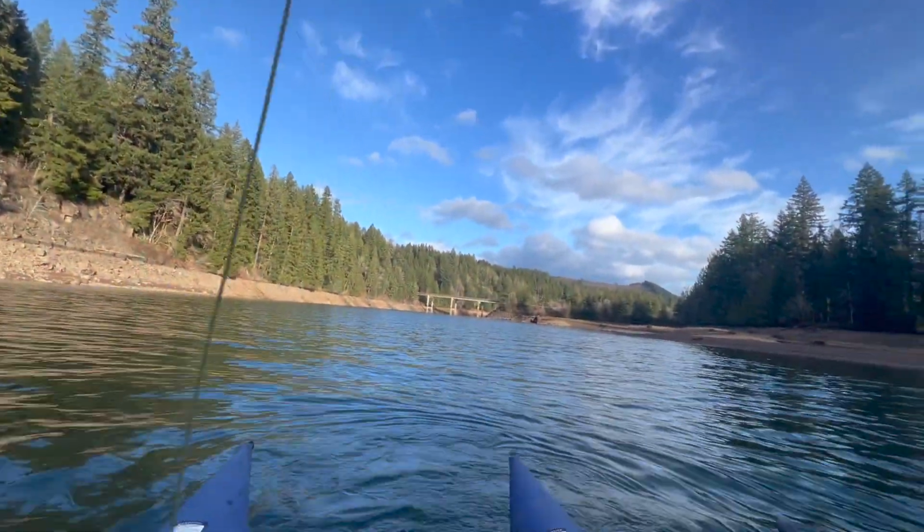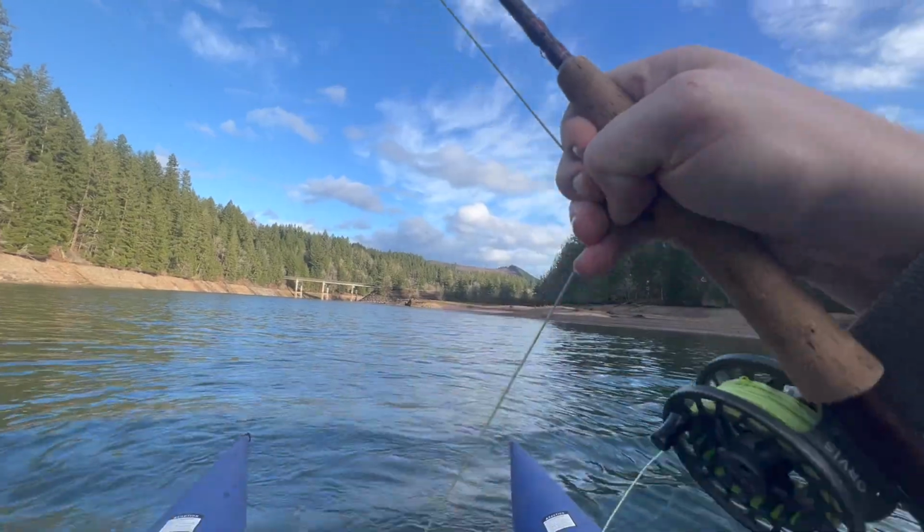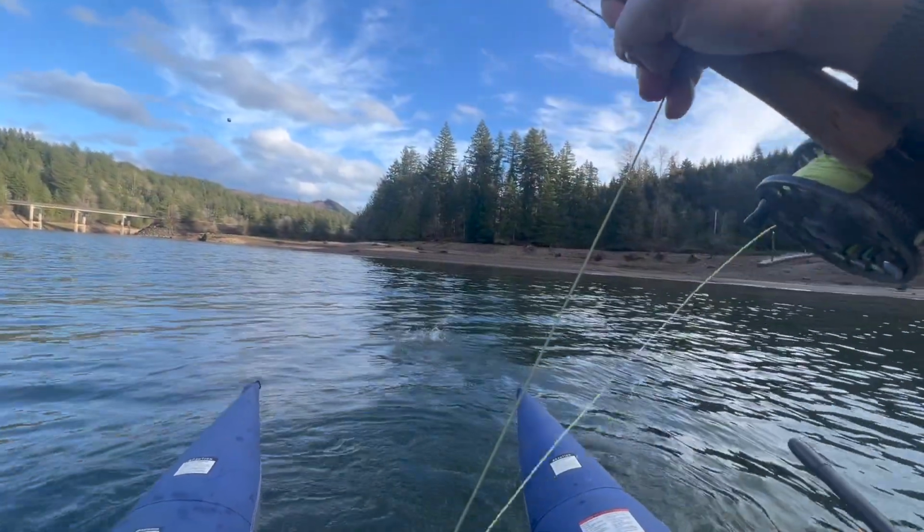Never fails. As soon as I turn the camera off, we're gonna get a fish. He buried that one. Two good head shakes there. Oh yeah, it's a better fish.